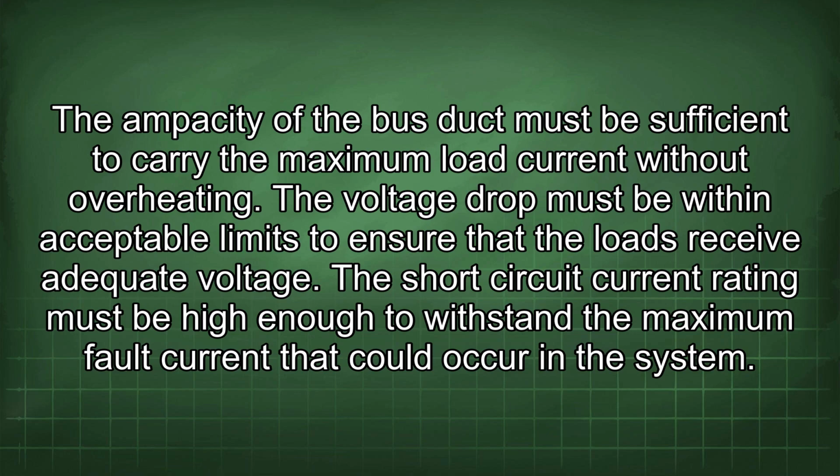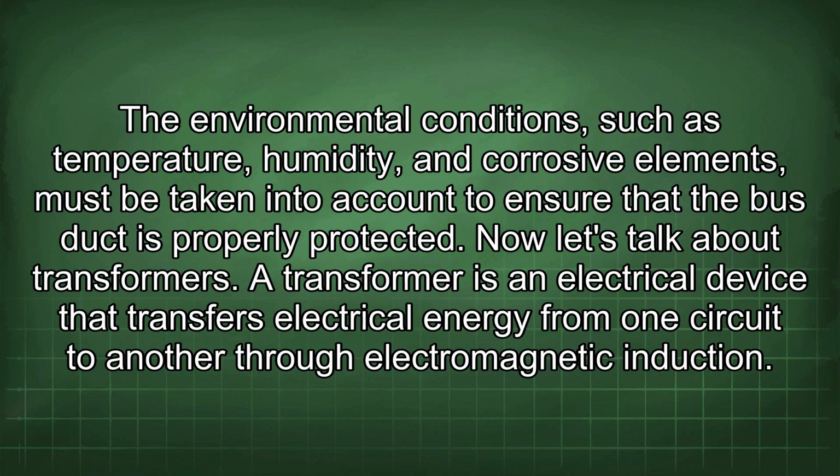The voltage drop must be within acceptable limits to ensure that the loads receive adequate voltage. The short circuit current rating must be high enough to withstand the maximum fault current that could occur in the system. The environmental conditions, such as temperature, humidity, and corrosive elements, must be taken into account to ensure that the bus duct is properly protected.